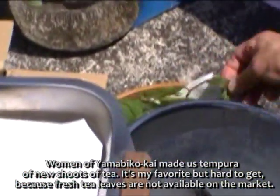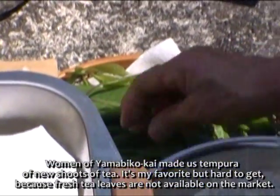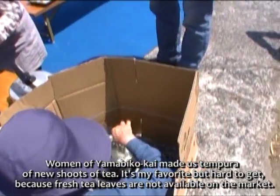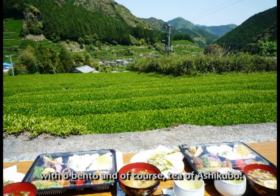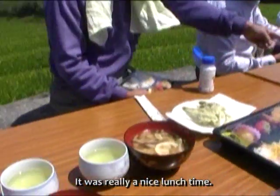Women of Yamabiko-kai made us tempura of new shoots of tea. It's my favorite but hard to get because fresh tea leaves are not available on the market. And miso soup as well, with obento and of course tea of Ashikubo. It was really a nice lunch time.